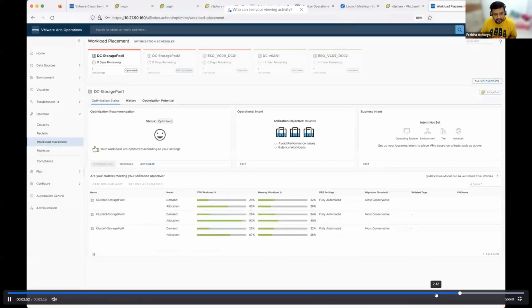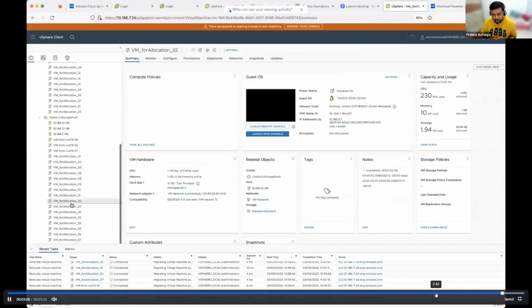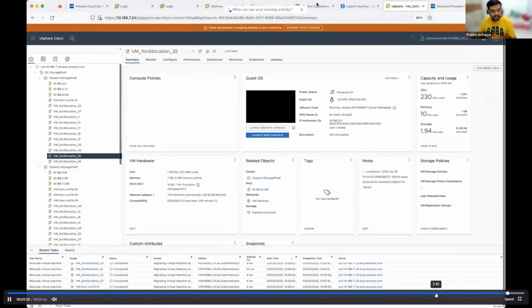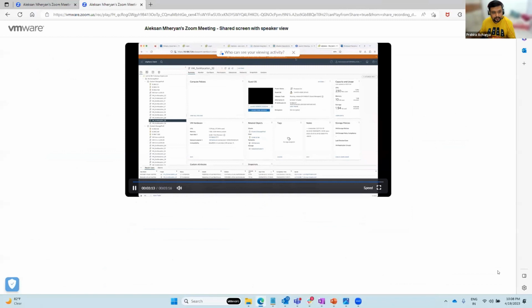I go back to my WLP and see now it is balanced, right? So the 191% over allocation has come back to 92, and the WLP was able to cater to both the demand and allocation model and balance the CPU and memory workloads, right? That's on the allocation model support in WLP.